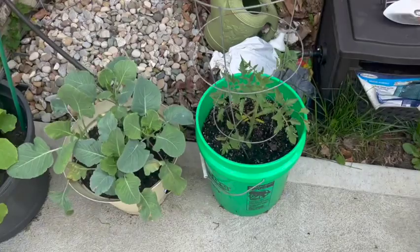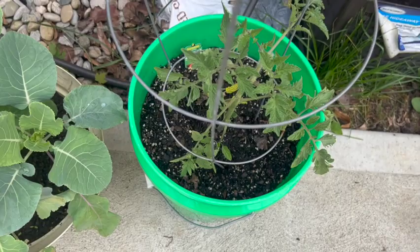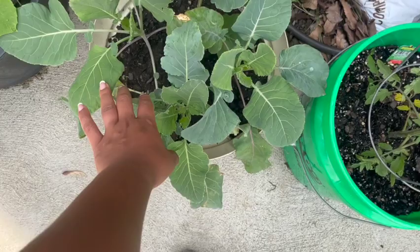This is a tomato plant. This is a Parks Whopper Improved. It's a hybrid tomato, so I'll do something with that. These are Brussels sprouts. And then these are cucumbers.